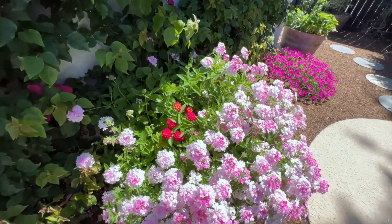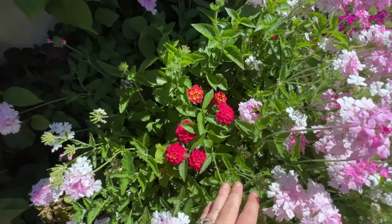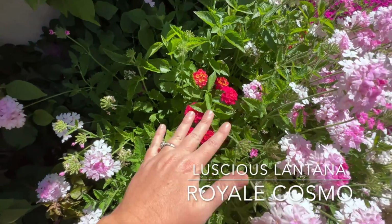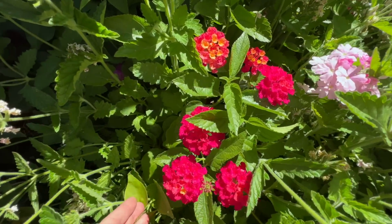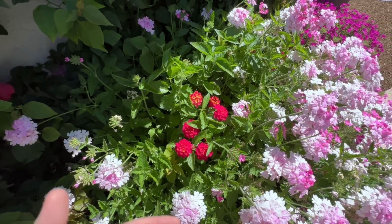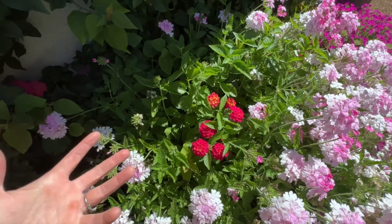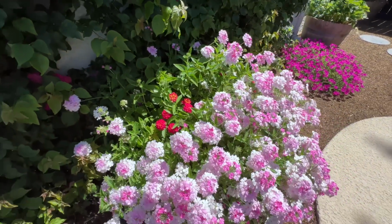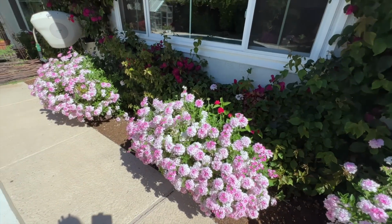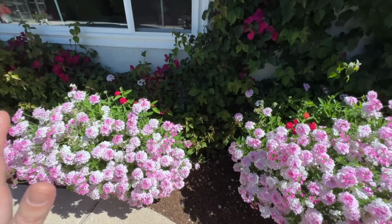Then the third plant that I put in these pots, this is Luscious Lantana Royal Cosmo or Royale Cosmo. Beautiful, pretty lantana. I think that as it gets hotter, it's going to start growing a little bit faster, but the Suburban pink cashmere is just kind of taking everything over. And I am completely fine with it because I think it's so pretty.